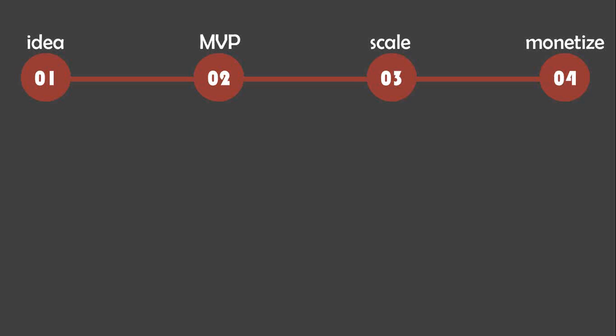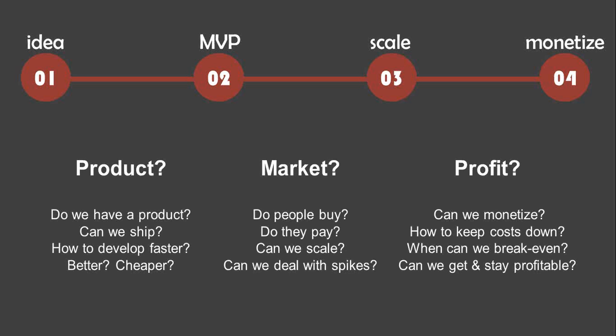For those of you that have attended some of the cloud cutters we've organized or seen some other webinars, you might recognize this life cycle of a startup that we often use as a framework for talking to startups about how AWS supports them. And one of the things we often talk about is the different challenges that we see startups go through at the various stages. So in the early stage, going from idea to minimum viable product, they often talk about product. Is there really a product? Do we have a product? Can we ship it? Can we develop it faster? Does it actually really work?